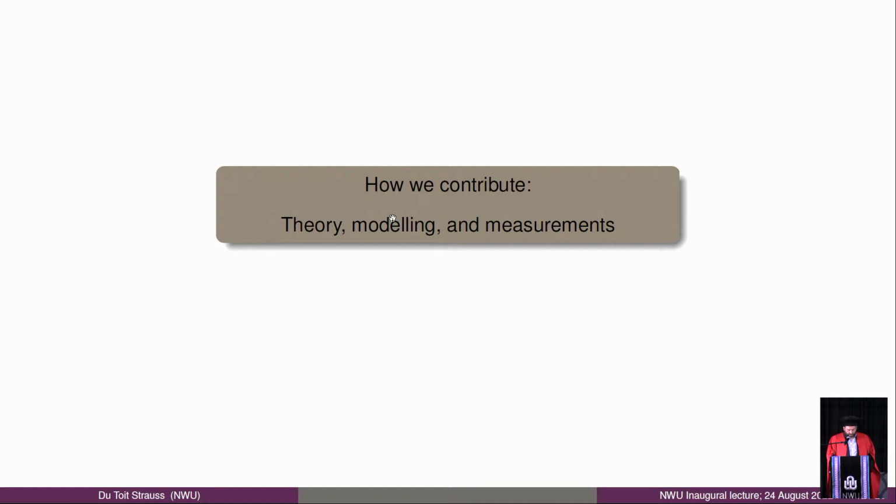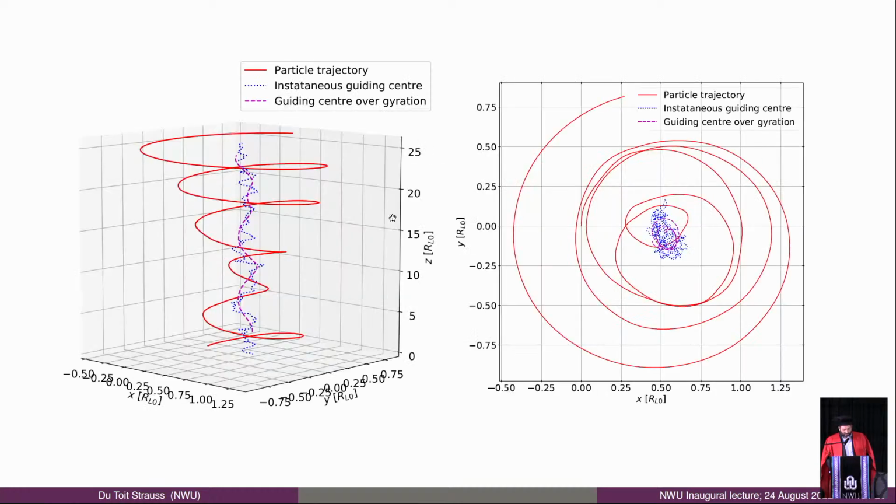So now, how do we contribute to solving all the radiation problems I mentioned previously? We contribute in 3 ways: theory, modeling, and measurements. And I think we are the only group doing any type of cosmic ray research that actually has expertise in all 3 parts. And I think that's what makes us such a very good and strong group. So I'm going to mention a little bit of what I actually do. So I don't make nice pictures. I actually do work. But the work is only interesting for a very small fraction of people.